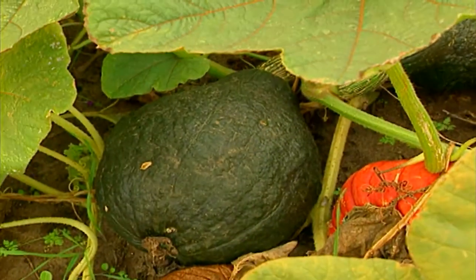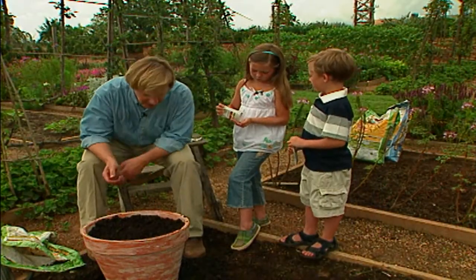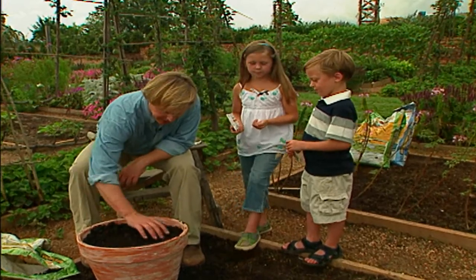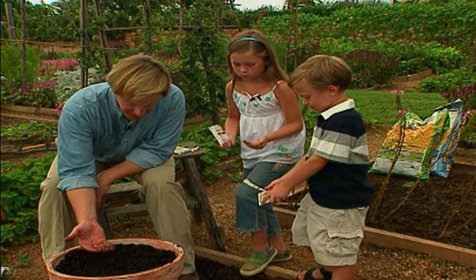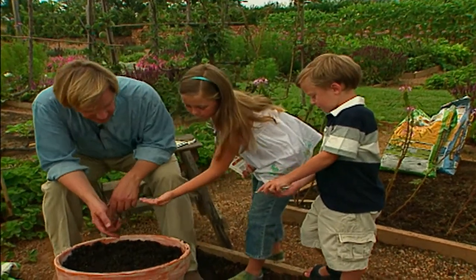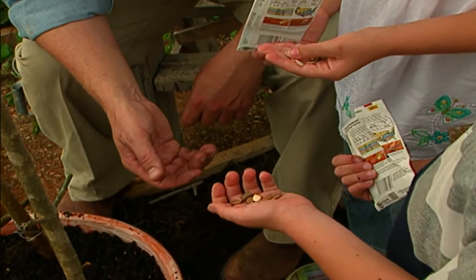Yep, so let's dump some of those gourd seeds out in your hand. There you go. McLean, dump some out in your hand and let's have a look. Bring them up here and let's hold it over the soil, so if we drop some, they'll land in the soil. Oh, look at them. There's some big ones and some small ones there.